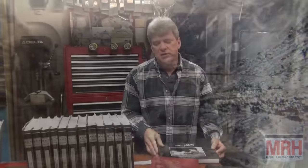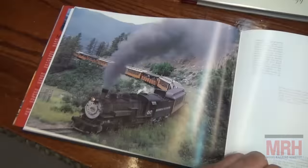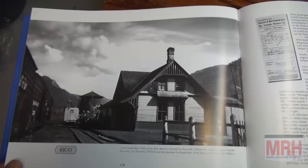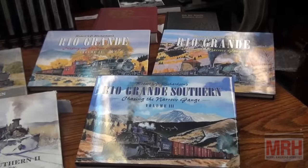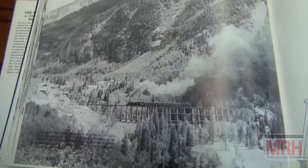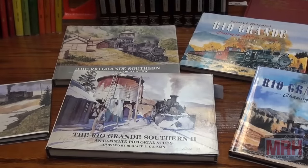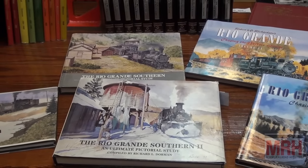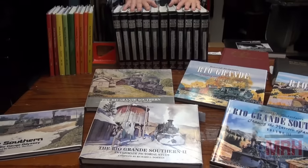The last sets of books I'm going to talk about: Robert Richardson has done Rio Grande Volumes 1, 2, and 3. Volumes 1 and 2 simply cover the Rio Grande Railroad, and then Volume 3 covers the Rio Grande Southern. A lot of photographs that you don't find in any of the other books are in these books. The last set of books to talk about is Richard Dorman's The Rio Grande Southern Volume 1 and Volume 2. These are some great books. You can find them on eBay. Super plans, all sorts of pictures that you don't find in the other reference material. If you can get this type of material for yourself, this is going to go a long way in helping you understand how the railroad operated, which will help you understand how to design your layout.